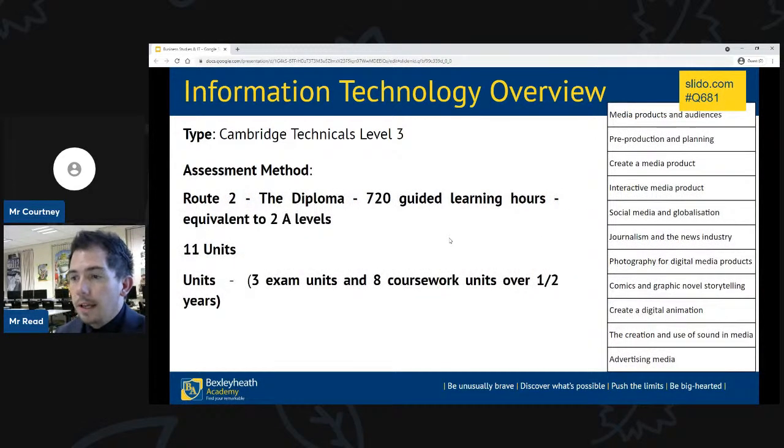And if we go into route 2, you will study those options that I've just mentioned, but you would do an additional 6 units. So in total, you will study 11 units. Now, 3 of those will be exam units, so the 2 that I've mentioned previously, plus the extra option of the social media and globalization unit. And 8 of the units will be coursework options. So you can look at the list there. There's extra units that we've added on there.